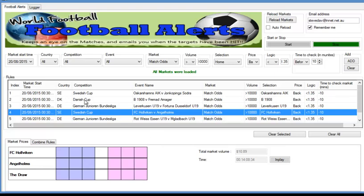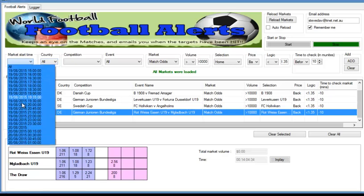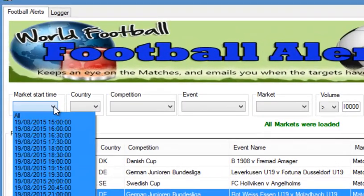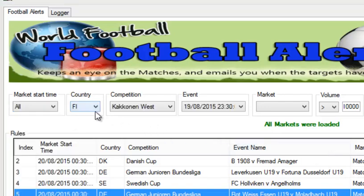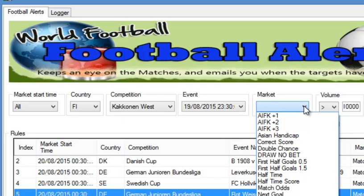Anything in the Danish Cup? Okay, so what we can do now is we'll stop this. Okay, what I'd like to show you now is just try and find somewhere where there's some games. So I want to show you the other part of using combined rules. So we've got a game here in Finland. So we bring up the game and we're going to look at some multiple markets here. First of all, we want to look at, for example, the match odds.